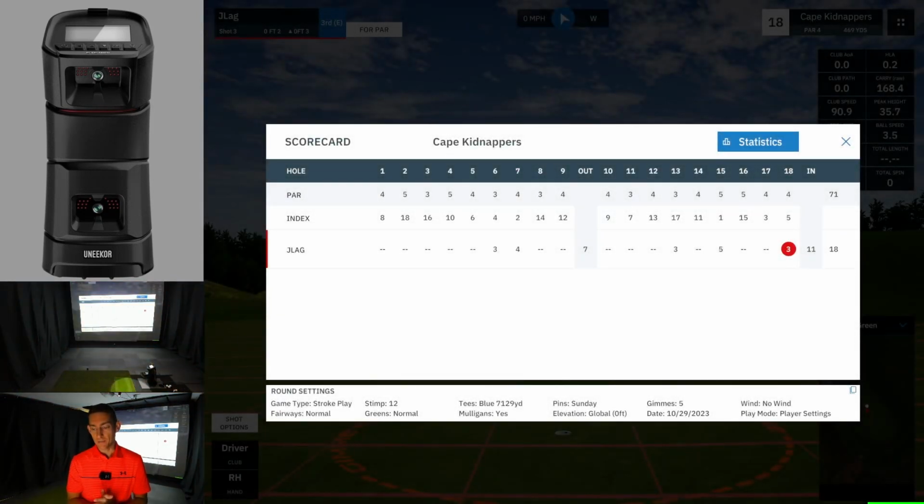All right, guys, that is Cape Kidnappers. Really happy to shoot 1 under through those holes. That was a tough course.